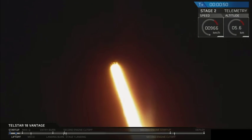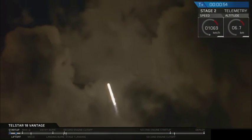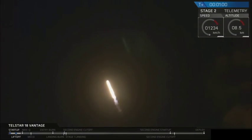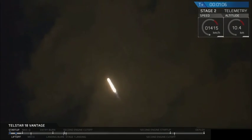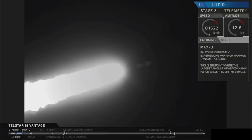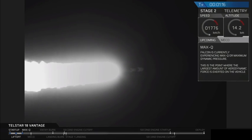47 seconds into flight, we just heard the tail end avionics call out nominal. Falcon 9 heading through the clouds at Cape Canaveral, powered by 1.7 million pounds of thrust. We're throttled down for passing through maximum dynamic pressure. Vehicle supersonic. We're supersonic, heading out of the Earth's atmosphere.